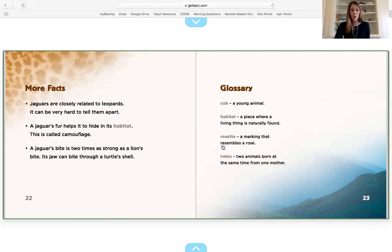Wow. And then here on the right-hand side is our glossary. And this is also another really helpful feature that you'll find in nonfiction books. It lists out some of the key terms that were mentioned in the book. And it tells you what that key term means. So it gives the definition. So the first one here is cub, and it defines what that word is.